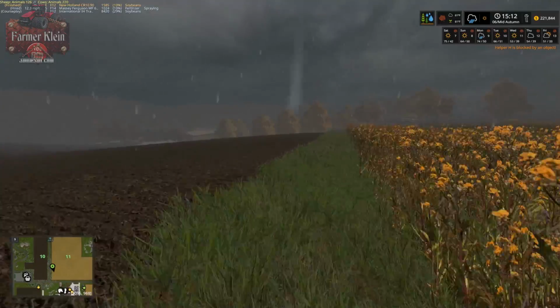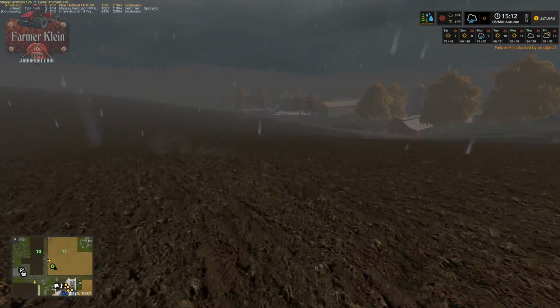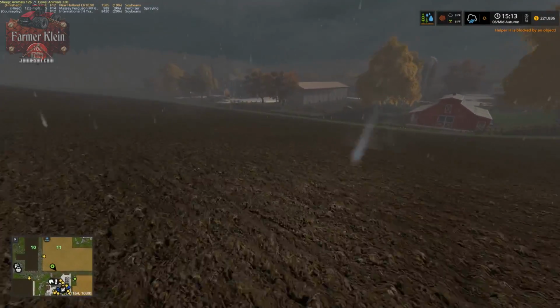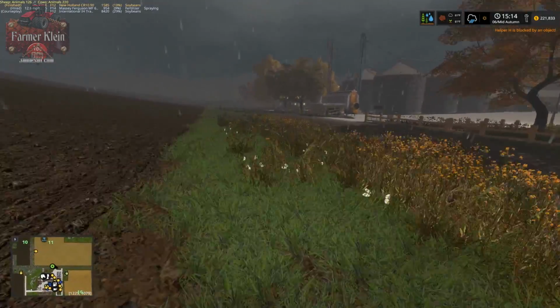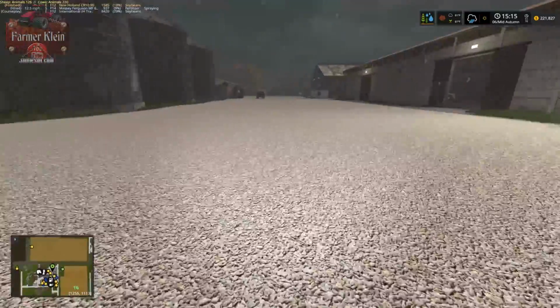Let's leave him there. Head on down here. Pick up our pickup truck. Need to go tell our truck driver with the soybeans that he can come back here and unload.